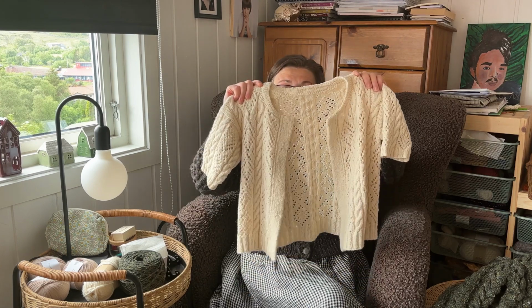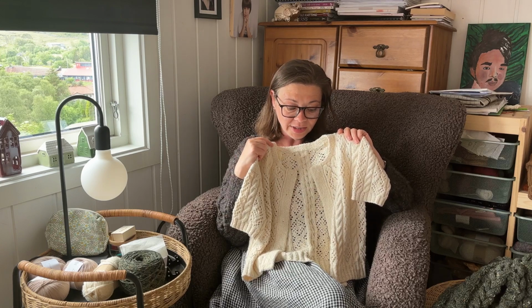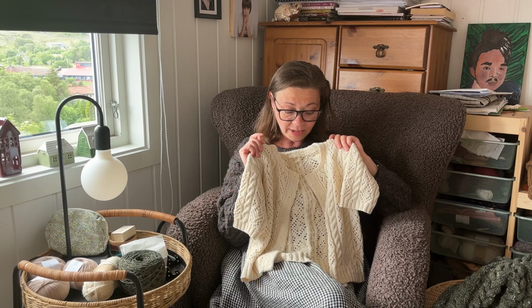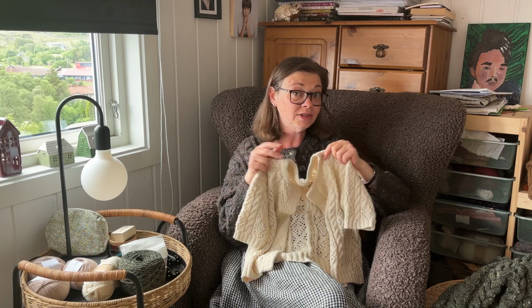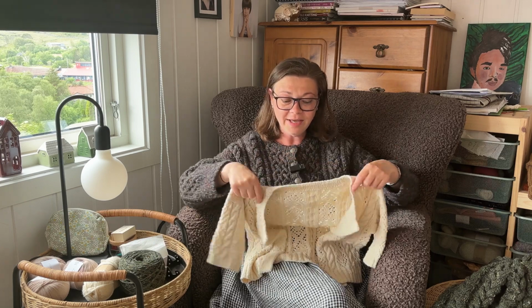Yeah, I'm not convinced if this is my color. I tried this on with a dress. I will try to put a b-roll here. And I liked how it looked with that dress, but we shall see. Yeah, this was my last finished object.